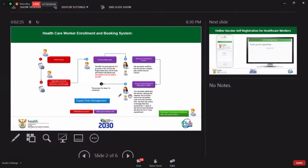After that, the vaccinator will give the jab or administer the vaccine. It captures the required information on the EVDS, records the vaccination code that comes from the SMS. The healthcare worker will receive an SMS message that they have received the first dose of the vaccine, and they will receive a message to say when they can receive their second dose. And this is the whole process for the EVDS in terms of supporting the vaccine administration.